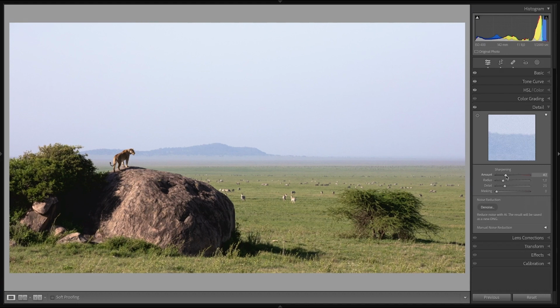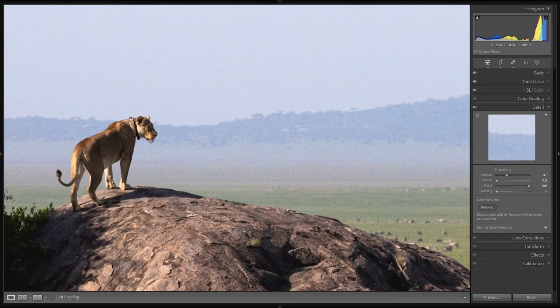Details, definitely going to push that up some, or not details, excuse me, sharpening. Going to push that up a little bit. And my general go-to for wildlife is I take my radius to 0.5, because how sharpening works is it goes and looks for edge contrast.